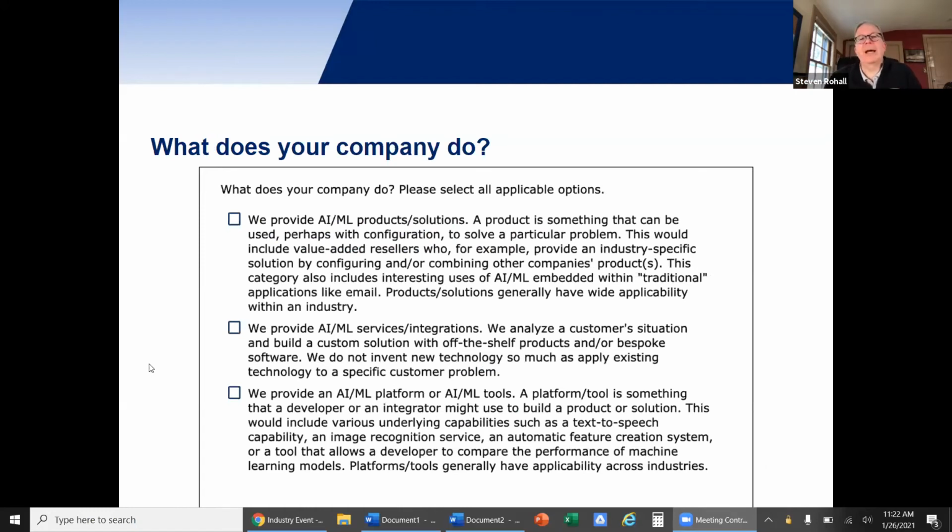This is the big gating question that I ask, and notice it's a multi-select checkbox, so you can choose more than one. We provide AI and machine learning products and solutions, and we're trying to be pretty clear. Our product is something that can be used, perhaps with some end user configuration, to solve a particular problem. This would also include value-added resellers, for example, who are packaging up other products. Generally, products have wide applicability within an industry. One example might be a product for robotic process automation. This is a product that would enable an end user to create a workflow to address some of the routine, mundane parts of a process or procedure. They can set some configuration options, and then it can be deployed within their space.